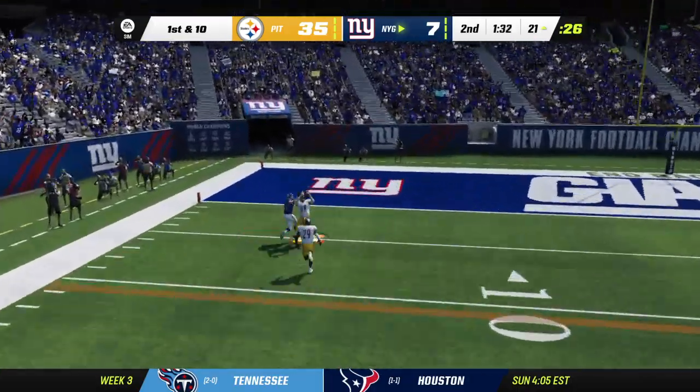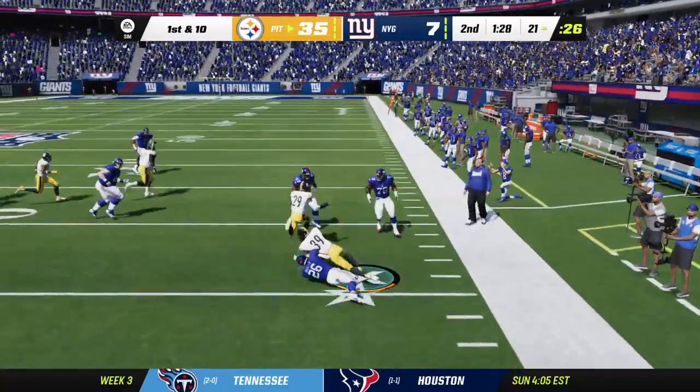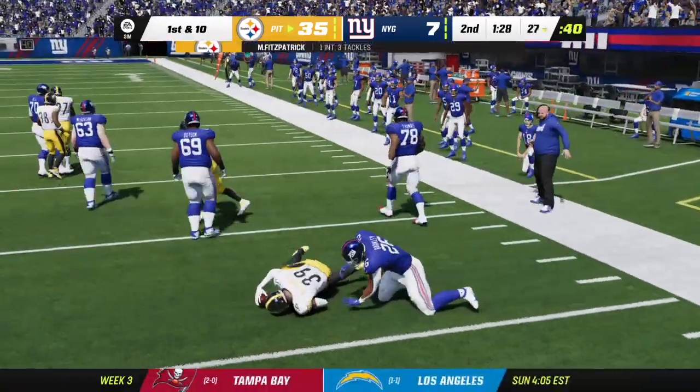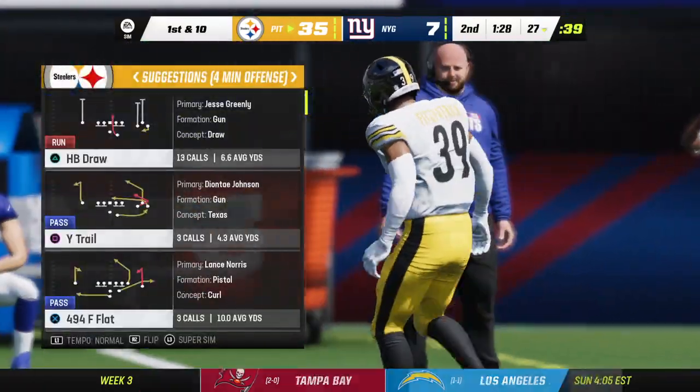They'll look to throw here on 1st down. He rifles one, and that's going to be intercepted. Picked up by Minkah Fitzpatrick. And the Steelers force the turnover. They'll take over at their own 27.